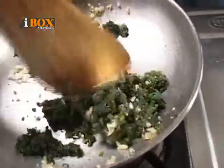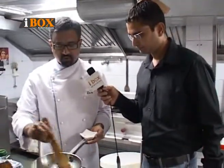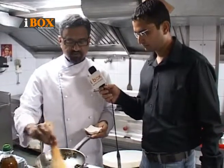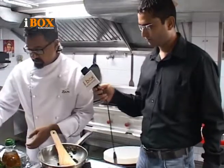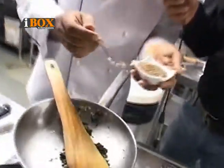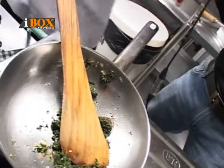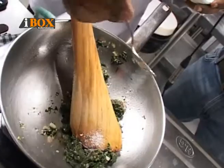Okay. And this is just chopped raw. It's not boiled or anything, right? It is blanched. This is dipped in hot water and the hot water is removed. Okay. So it is already cooked. So you just need to cook this garlic and onions and add to the spinach and the seasonings. Seasonings here, we're gonna put black pepper. And salt. Okay.